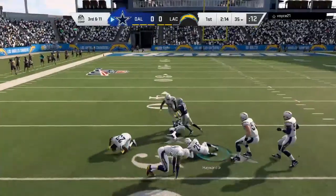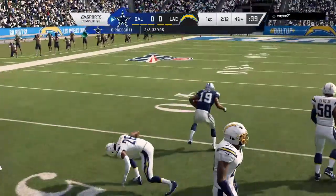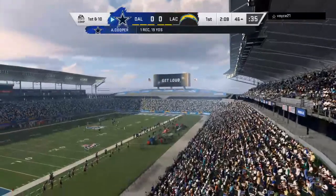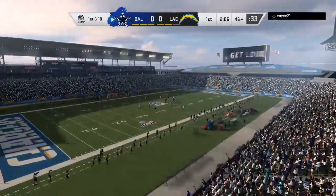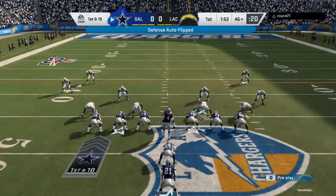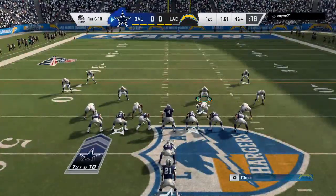Cooper's got it. And he'll be taken down, but not before he gets into enemy territory. A good-looking drive for the Cowboys so far. It's a first down. I don't believe that this opening drive is surprising to either one of us after the time we spent with the coaching staff and players prior to the game.